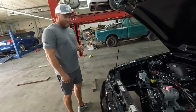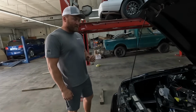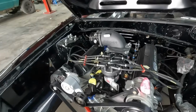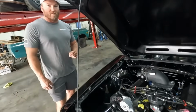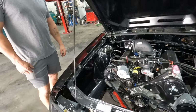So is it getting boost, or is this going to be all motor? Maybe, down the road. We're doing the fuel system and everything big enough to handle boost. So you're telling me there's a chance? Yeah. It was something we talked about, and it made sense to do it right the first time instead of having to upgrade everything later, for just a little bit extra cost up front.